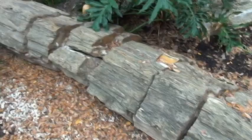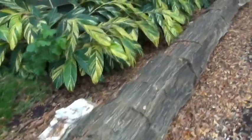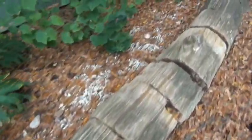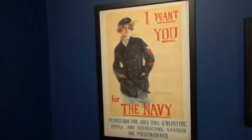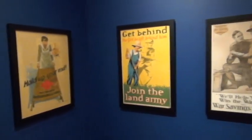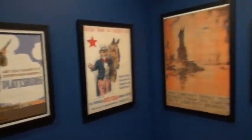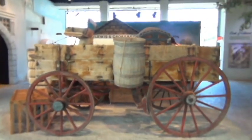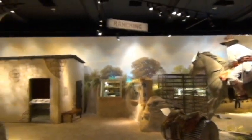This is something unusual, I think pretty rare, a petrified tree. All these pieces put together. Inside the Heritage Center, they have a display of old posters. And this is what's upstairs. And this is the ranching exhibits.